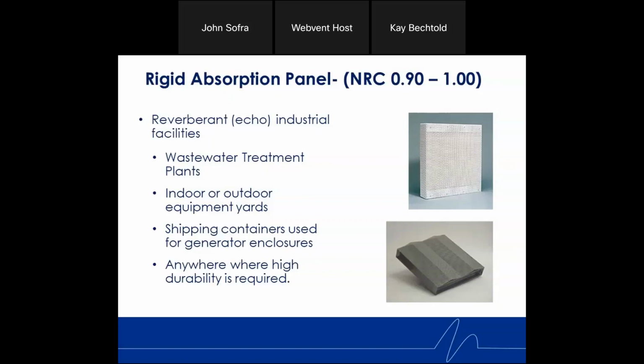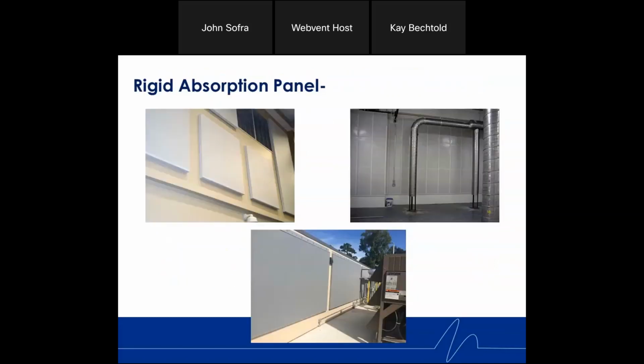Maybe you have an equipment yard outside or a side of a building where you might have a corral of a dust collector or some process, but the reflectivity off the wall of the building is just overshooting that. These are products you can use. You can use them in wastewater treatment plants. And once again, this is sound absorption. You want 10 to 12 dBA noise reduction or less.